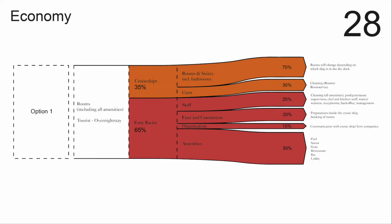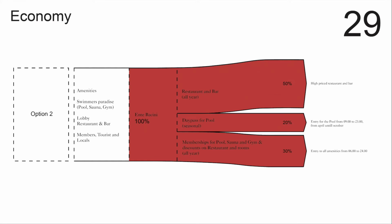You heard the name Ente Bacini quite a lot now. This is because we chose the company to be the operator of Dock 6. Let's quickly explain how everybody profits from this symbiosis. The first option shows how the cruise ships could actually earn something while staying in the dry dock. Tourists will rent a room with an all-inclusive package from Ente Bacini. A percentage of this goes to the cruise ship's company and the rest remains with Ente Bacini. They will operate most of the amenities.